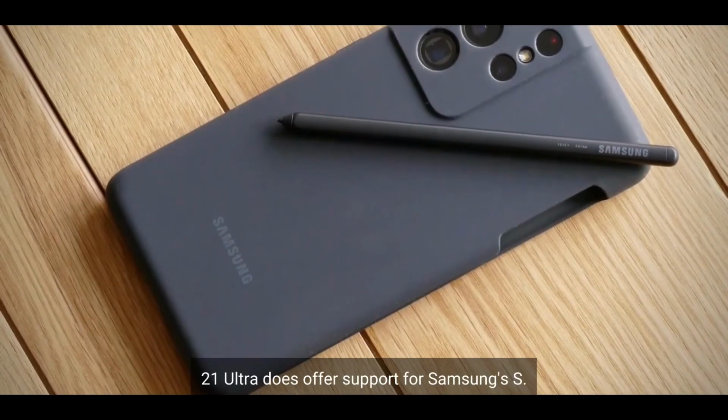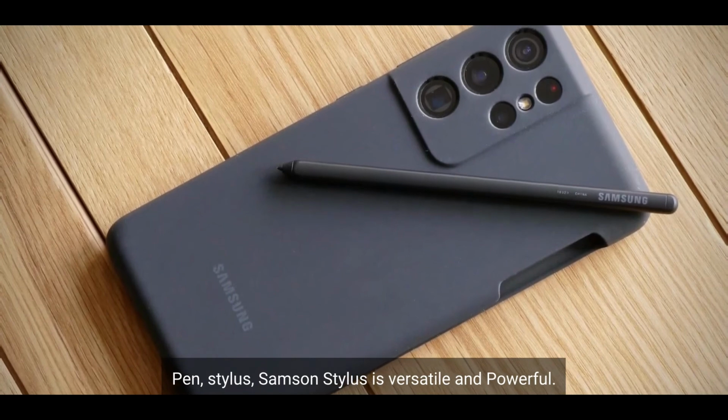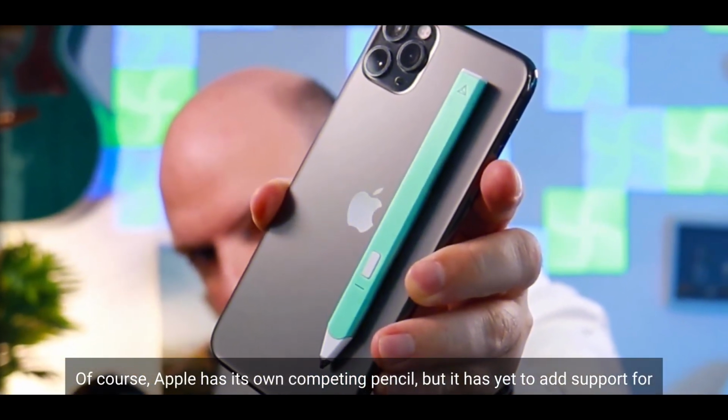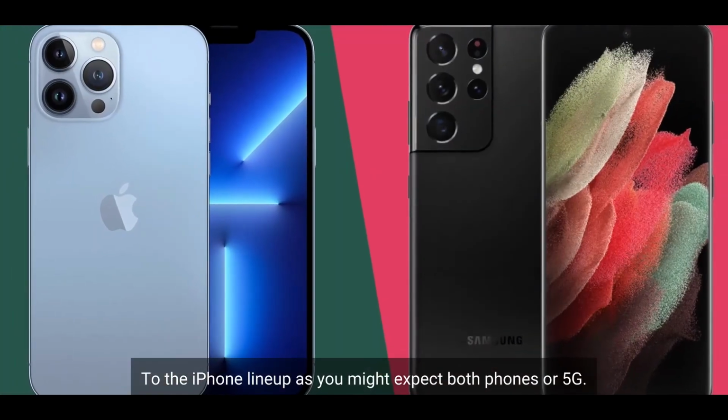The Galaxy S21 Ultra does offer support for Samsung's S Pen stylus. The Samsung stylus is versatile and powerful, whether you're taking notes for automatic transcription or sketching a masterpiece. Of course, Apple has its own competing pencil, but it has yet to add support for it to the iPhone lineup. As you might expect, both phones are 5G ready.